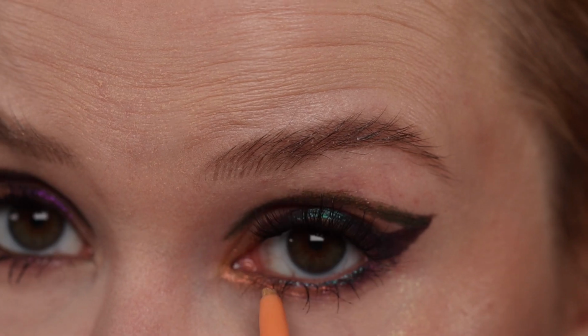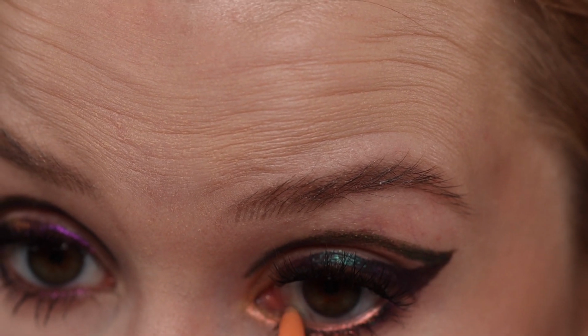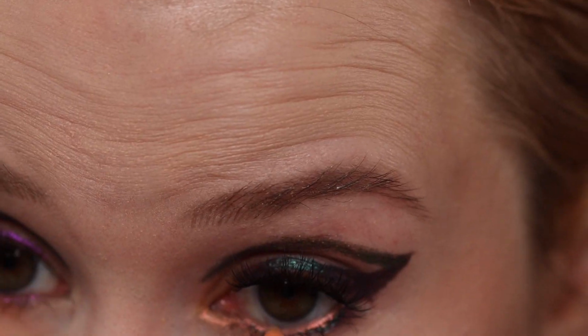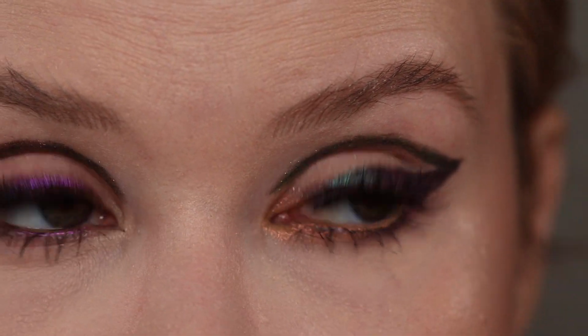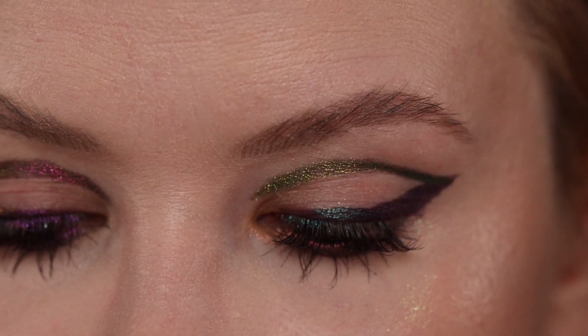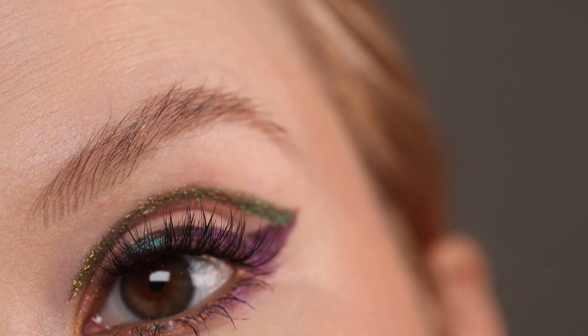So I just did my best wiping it off in this waterline. I'm gonna just show you how much that just adds a little bit of brightness in there compared to the black base multichromes. It's just a little pop. I feel like the Moira shades are a little bit more sparkly, so they really add a ton of brightness.